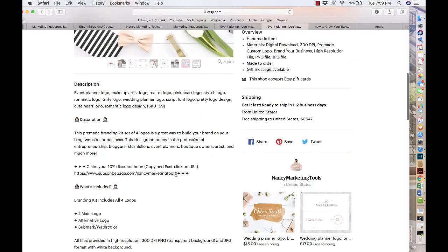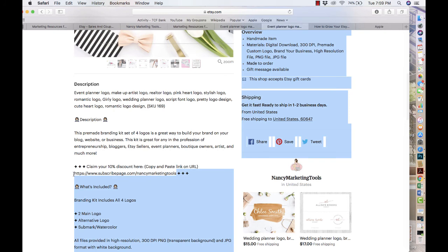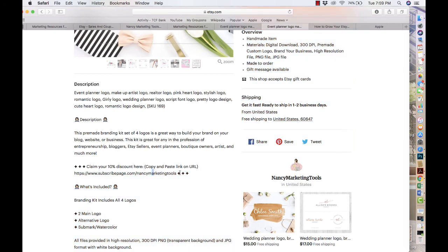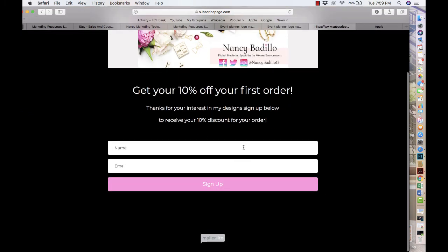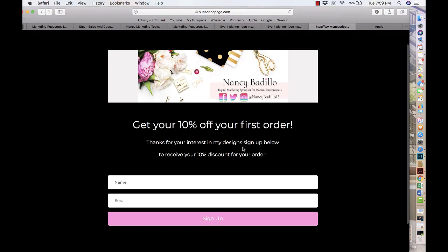So when somebody copies this, and they paste it up here in the search box, that's all they have to do, and it takes them directly to my offer. So you don't need a website, you don't need a blog. All they do is copy the link and put it on the top.